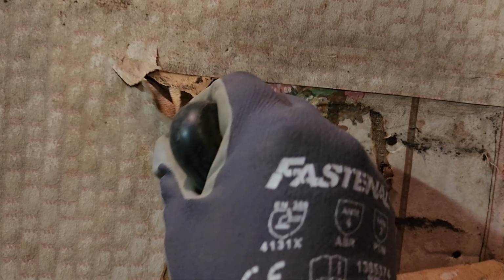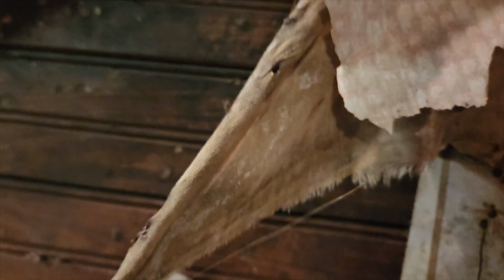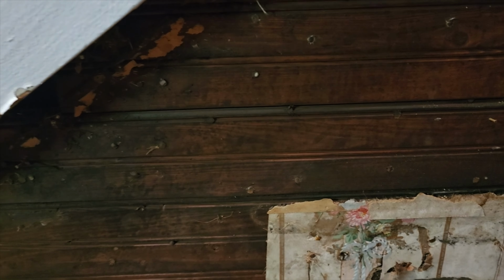You know what I see? Beautiful beadboard. Oh! Are you serious? Look at that! We have beadboard! Broke it from the wallpaper a little bit. Oh! Yep! Just trying to get this off. That may be the only piece.